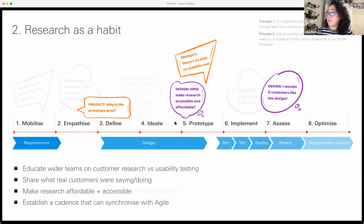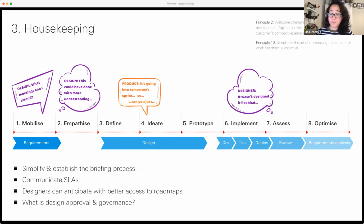So that brings me on to housekeeping. Kind of similar to the topic of cadence. This is a wider piece around this, I suppose. It sounds boring, but the fundamental basics to establish the ways of working that mean a phase of design or development doesn't get overwhelmed or squashed, like in that agile process, really does depend on good housekeeping.